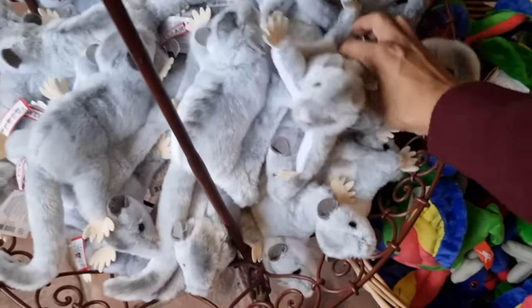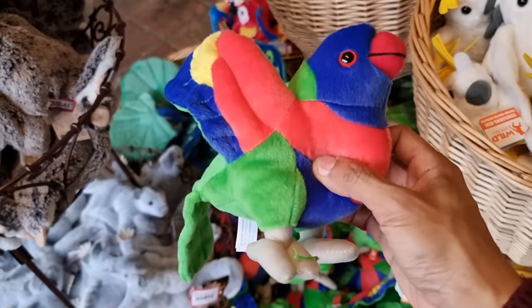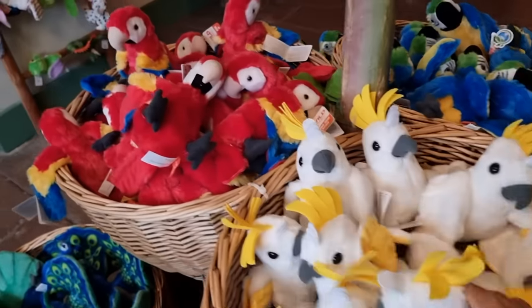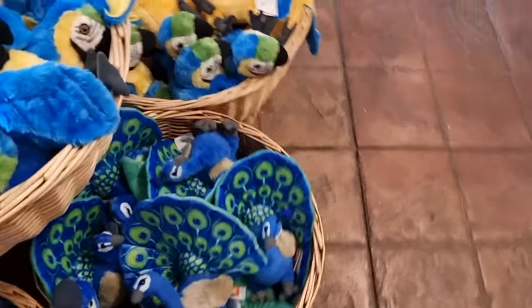Oh, guys, look how cute, sugar gliders. This is brilliant. Look at that. Rainbow lorikeets. You've got sulfur-crested cockatoos. You got, this here's a scarlet macaw. Blue and gold macaw. You've got hyacinth macaw, peacock. Okay, guys, I gotta get out of here. I'm just gonna keep geeking out, nerding out, and you guys will be so bored.